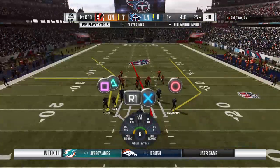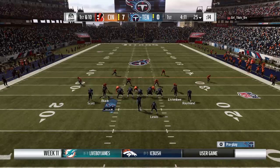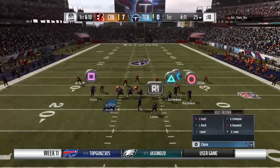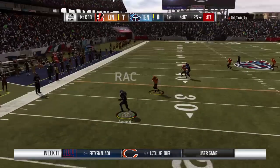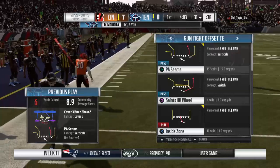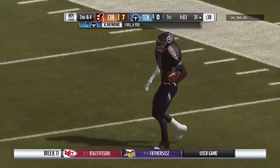Mariota and the Titans break the huddle. 1st and 10 at their 25-yard line. Here's Mariota. Firing quickly here, and that's complete. And they'll take him down at the 31-yard line. A gain of 6 there on first.